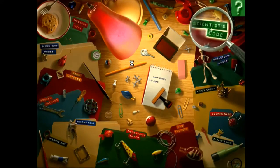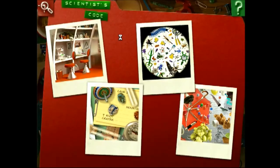Scientist's Code. What discovery is written in the scientist's notebook? Solve these I Spy riddles to crack the code.